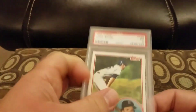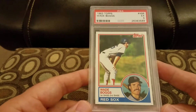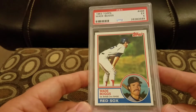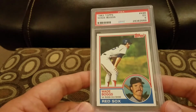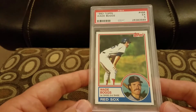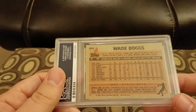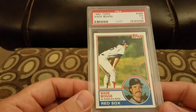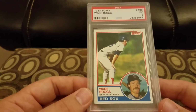And then to finish out the '83 Topps, I got a Wade Boggs in a 5. I waited for a lower grade one because I didn't really care about 9s or 10s, and I wasn't going to even spend $20 on a 9. I'm happy with my 5. I'll gladly take the 5. I figure if they're low grade, there'll be less of a chance for me to sell it, and I can enjoy it more, because I do sell a lot of cards.